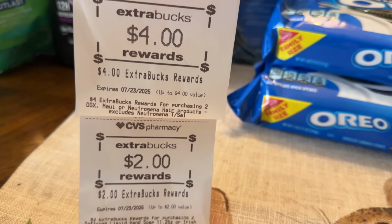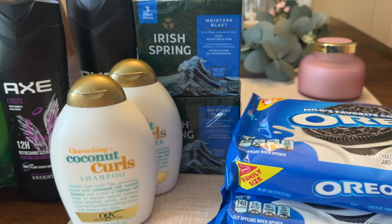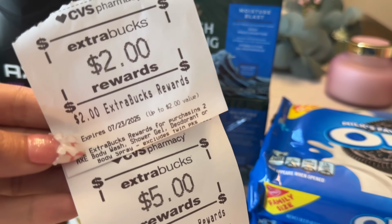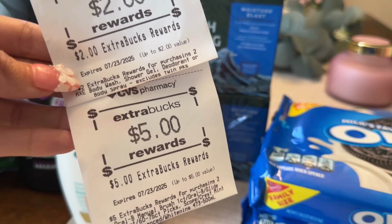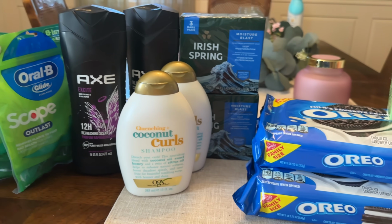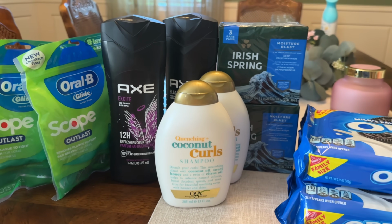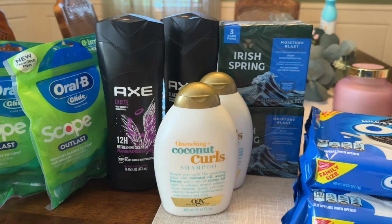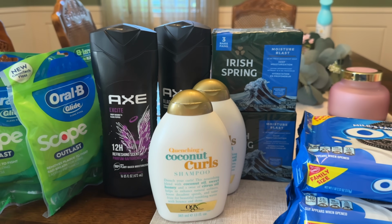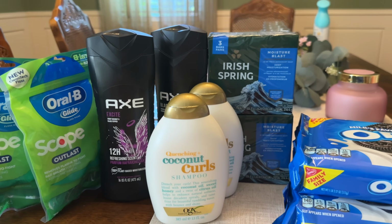We got back a $2 extra buck, and I went ahead and split these off from the receipt because the receipt was just so long, of course. So we had another $2 extra buck and then another $5 extra buck. So on this transaction right here, you would only have to pay about $2.42 out of pocket. But if you add back in that $20 extra buck we used, you would end up being at $22.42. Then you're receiving back $4, $2, $2, and $5, a total of $13 in extra bucks.